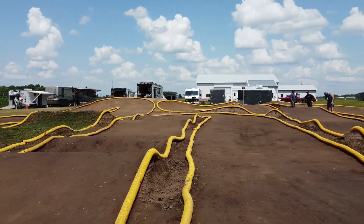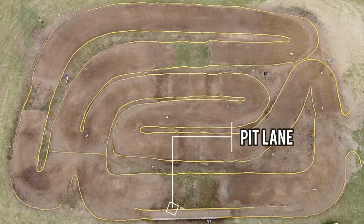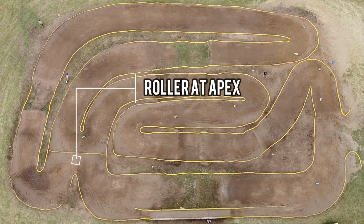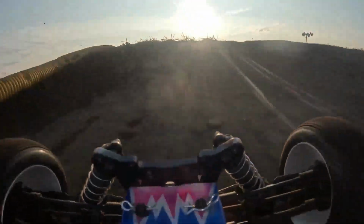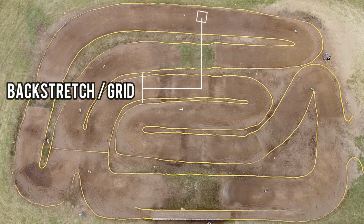Xander Johnson is going to give us a unique tour around the FTR circuit. Full Throttle's pit lane easily accommodates the pit crews and has spacious benches for all their gear. This little roller is just enough to upset the cars, especially under braking. Downsiding the south double helps you rocket onto the backstretch. The long back straight will really allow the nitros to breathe.